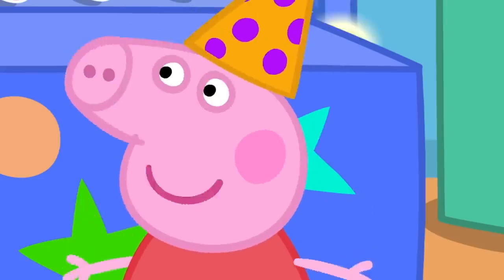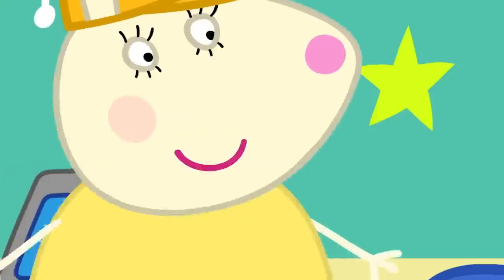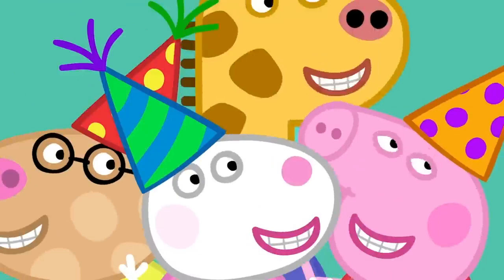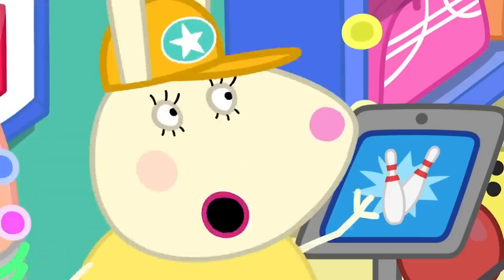Okay. We should take our pictures for the school. Just step in front of the camera and say cheese. Cheese! Perfect! This is your bowling lane.